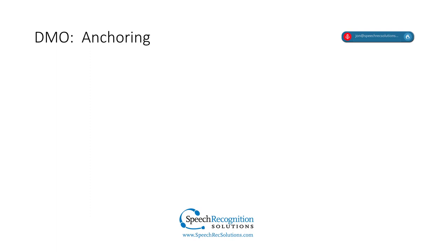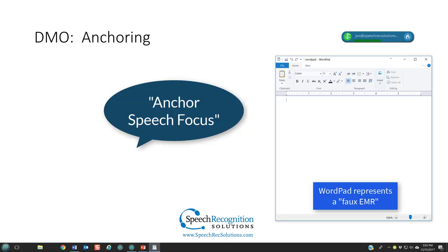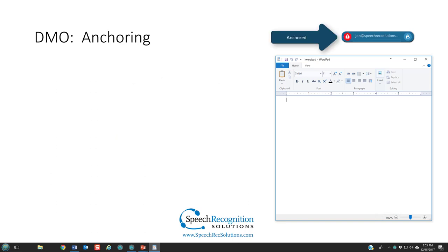I can't use an EMR for this demonstration, so I'm going to set it up in a different manner, but here goes. Open WordPad. Anchor speech focus. Notice how my microphone is now red and off, but it has taken on the appearance of a lock sign. This means that I have anchored text to that location, to this document. And now I'm going to open something else. Just for fun, I'm going to open my website. Open my website.